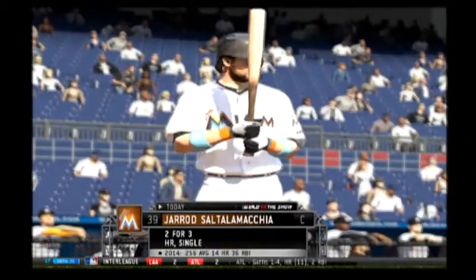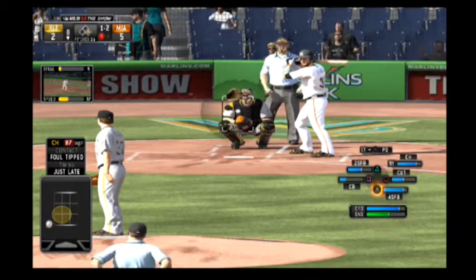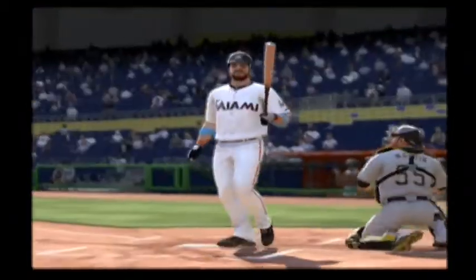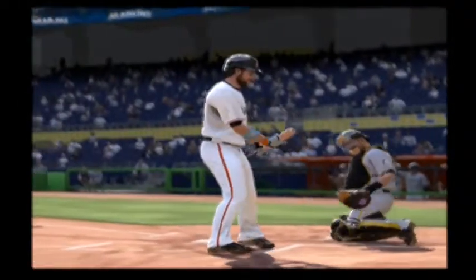Jared Saltalamacchia will stand in. He homered back in the second inning. Had him fooled as he swings through the curveball. 2 down.